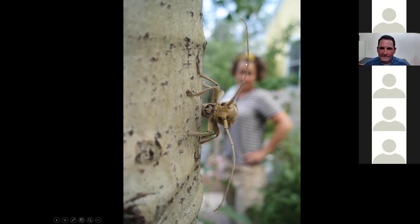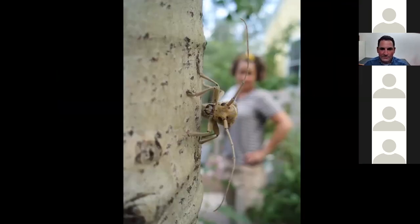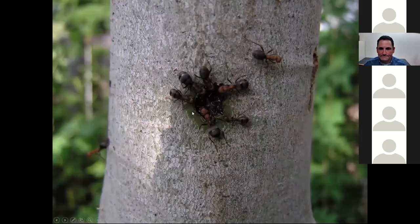And just get a sense of the size of this. My wife, Marilyn, back here, she's about 5'4", so this thing is gigantic. No, just kidding, they're pretty big though. And they're extremely well camouflaged. That's the amazing thing. If you look at the colors and the patterns on these, they are so well camouflaged for aspen bark, which is great because they're slow and gigantic and horrible at flying too. So this female is laying some eggs in the bark, and she'll seal it up with some saliva.